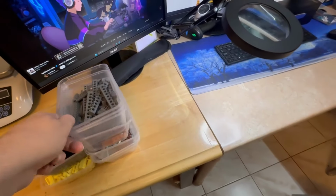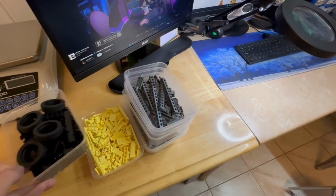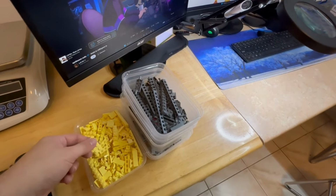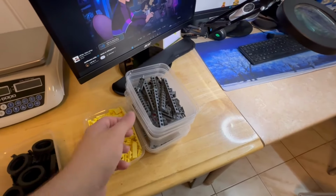So yeah, I will get started on this set, and I can imagine that a fair amount of these here are going to be parts I don't have for sale, because it's not exactly the most common color.